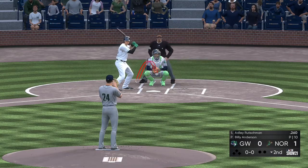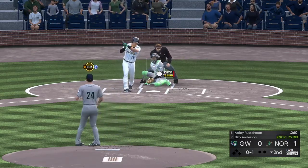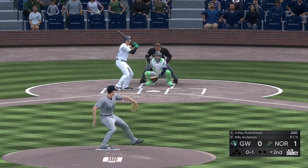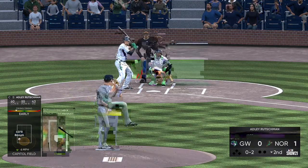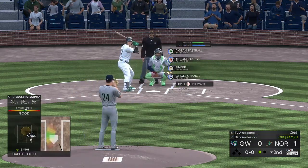Leading up for the tie. Adley Rutschman digging in now, as he'll go after the first pitch to him and comes up empty. It's strike one. A little quick on the swing, and he finds himself behind two. Another two count and the pitch, and a changeup swung on and missed for the first out.